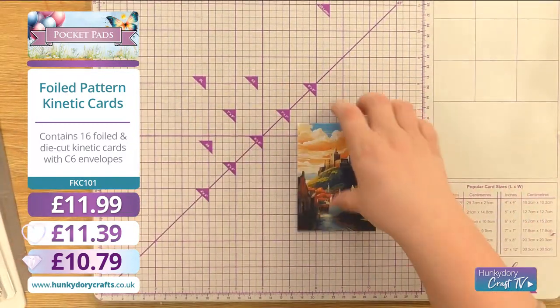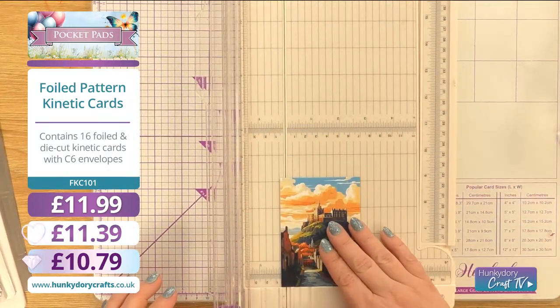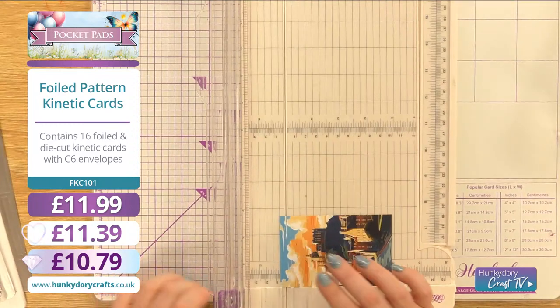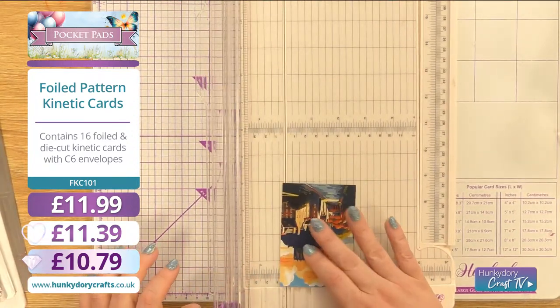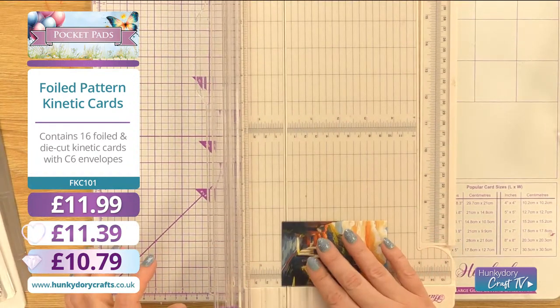And I'm going to do what we did before. And we're just going to take a quarter of an inch off each side. So we're still going to have that little bit of the acetate showing through. So it's almost floating in the background. It's going to look cool. I'm very excited.